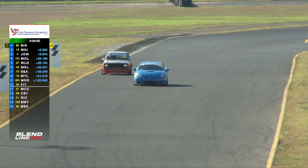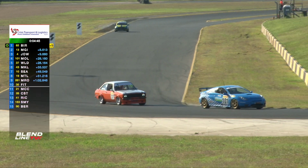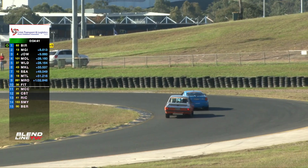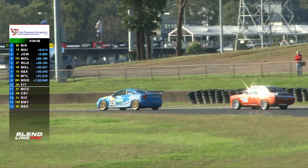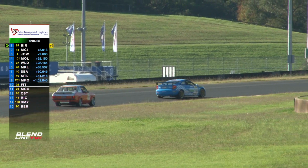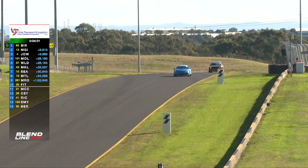Can Wildridge come back at him? Probably not the part of the track that suits the Escort as much as a newer Celica, newer model. Both not new by any stretch of the imagination. The Escort's a lot less new though than the Celica is. Yes.